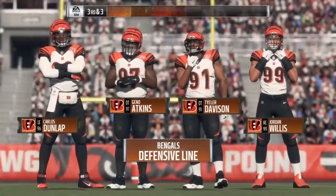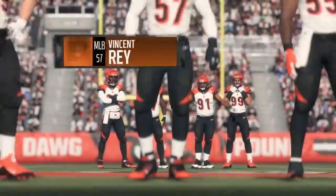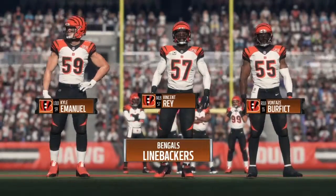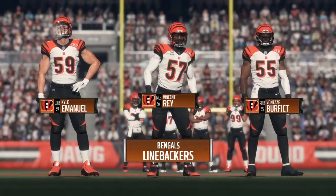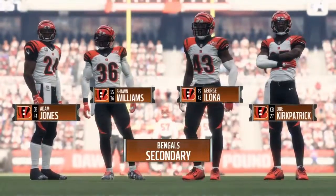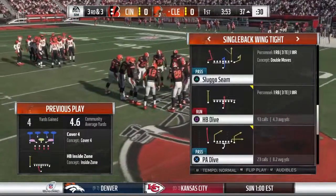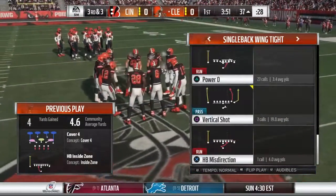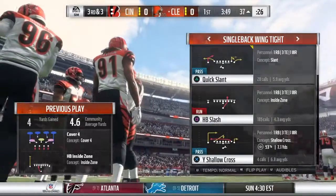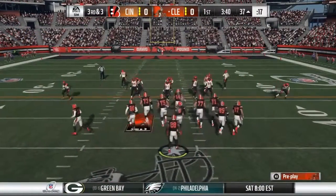And the Bengals starting defensive unit now. Geno Atkins battled some injuries in 2015 and was challenged to get back to his form, and he did exactly that in 2016. Back to the Pro Bowl. Size, strength, agility, and also a competitive streak that rivals anyone's in the league. Let's see if they can convert here on third and three.